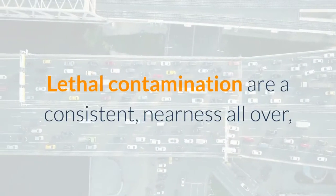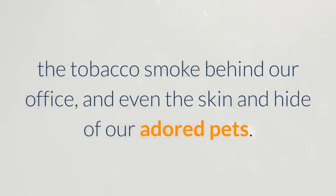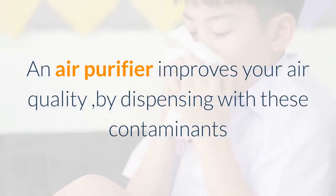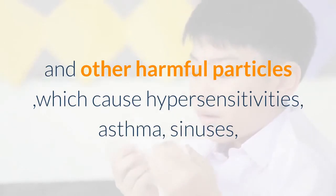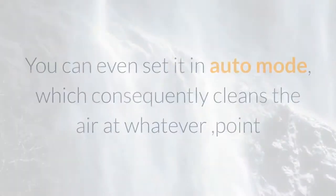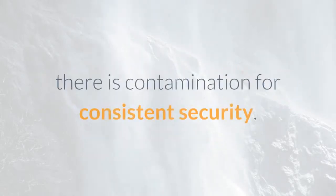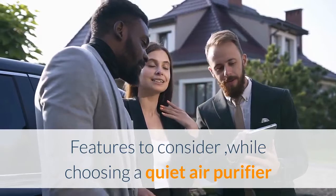Lethal contamination is a constant presence all around us, whether it is the dust in the garden, the toxic emissions in rush hour traffic, the tobacco smoke behind our office, or even the skin and fur of our beloved pets. An air purifier improves your air quality by eliminating these contaminants and other harmful particles, which cause allergies, asthma, sinuses, and other respiratory infections. You can even set it in auto mode, which automatically cleans the air whenever there is contamination for consistent protection. Features to consider while choosing a quiet air purifier.